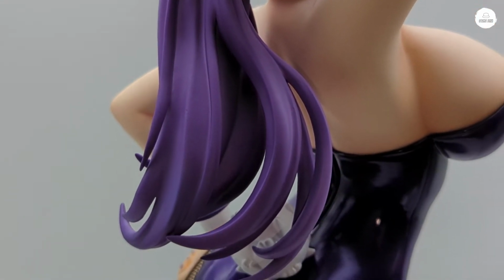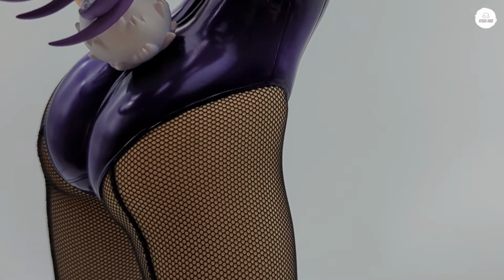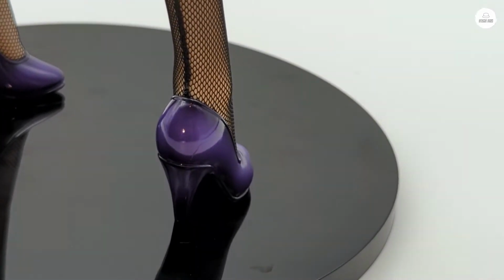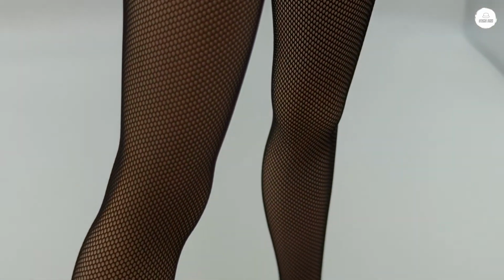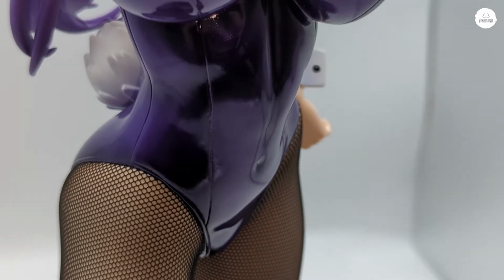If you guys are a fan of the anime, if I had to choose between the Medium one and the Shion, I'm gonna pick the Shion one, 10 out of 10 times over Medium. I like Medium, but I'm not too sure if I like too much of her as a bunny figure. I'm getting the Ultra one. She's on her way, so I will be making a video for that. I just want an accurate depiction of the character.